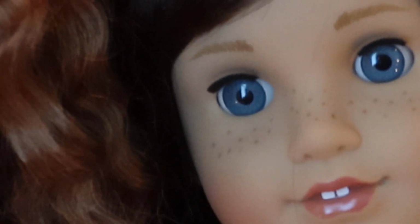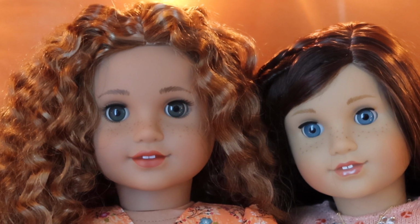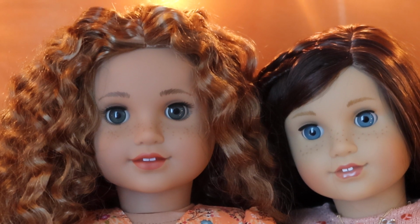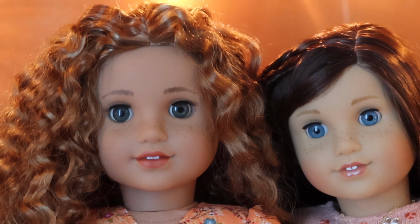So those are two key differences. I'm still not completely sure. I would say Evette's was a completely new freckle pattern. It seems very much like Grace Thomas's freckle pattern, with one or two little tiny twists.